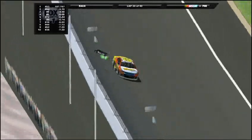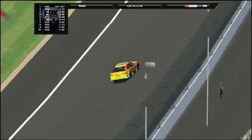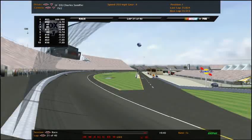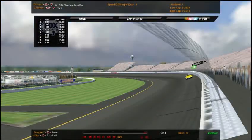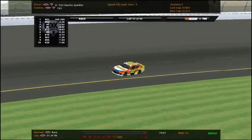And Charles Sanford just stretching out his lead. I mean, right now, I probably guarantee you the only thing that he's being told is getting a lap countdown of when he has to come to pit road. I think that radio would probably be really silent.